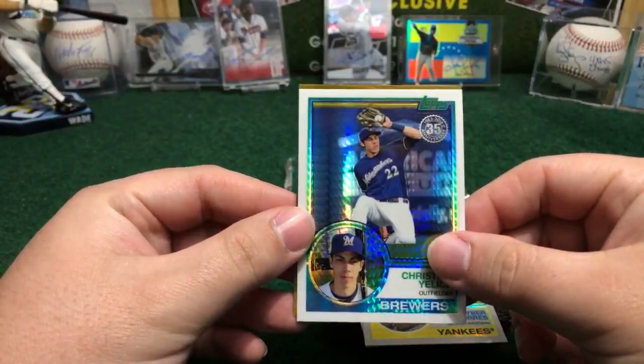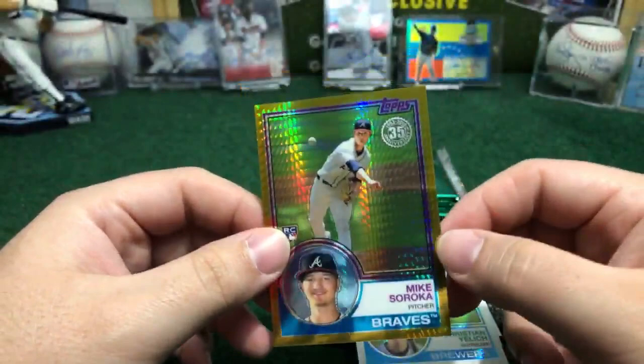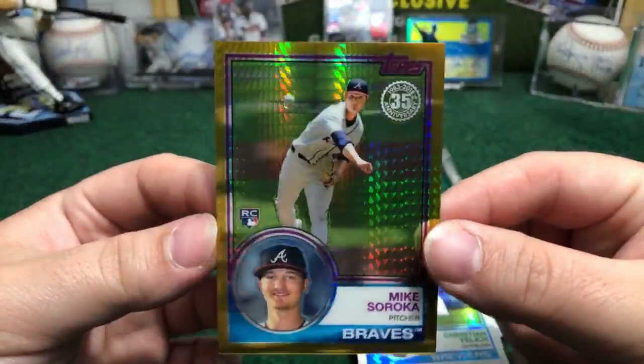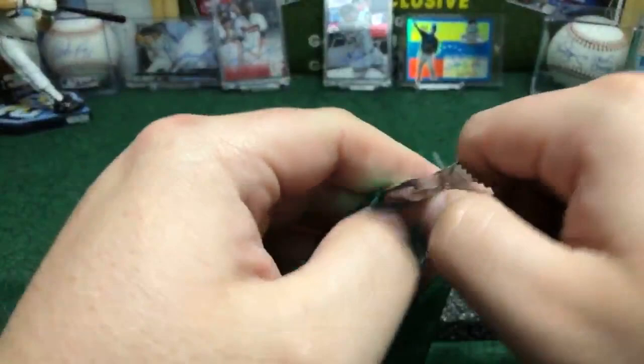And the gold one is for Mike Soroka and the Braves. Rookie card. Nice. It's going to be 10 out of 50. So, Brave, Alex, congrats, bro. Nice gold right here, bro. Beautiful card. Nice one. We got our first gold in the silver packs. Four packs left. Four silver left.